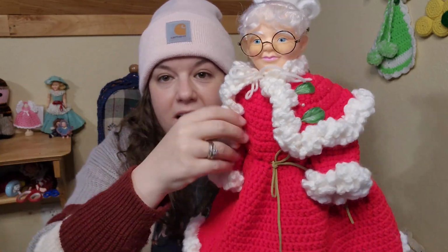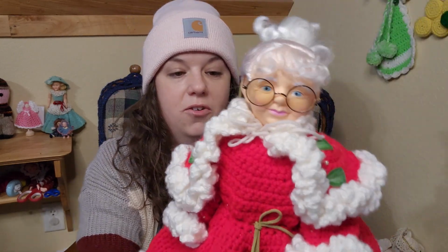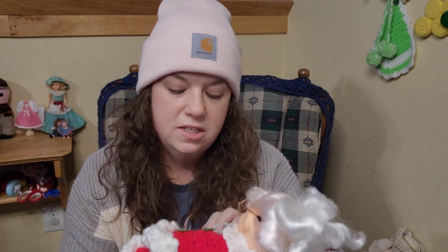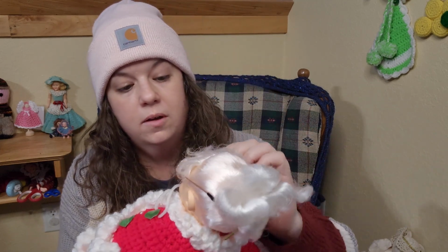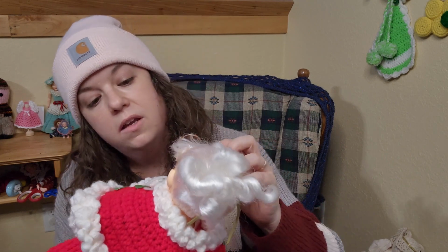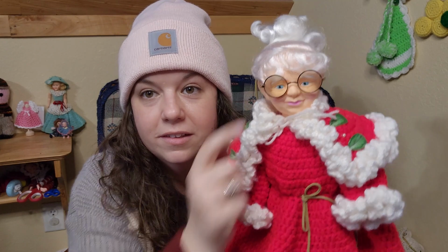Okay, but oh, and you know what? 90% of the reason I wanted her is for the doll, not for the crocheted dress, because I could probably crochet one that I like better, and she's missing a bunch of stuff off the dress too. And her glasses are adorable. They don't stay on, but so I found her. Little Mrs. Claus.